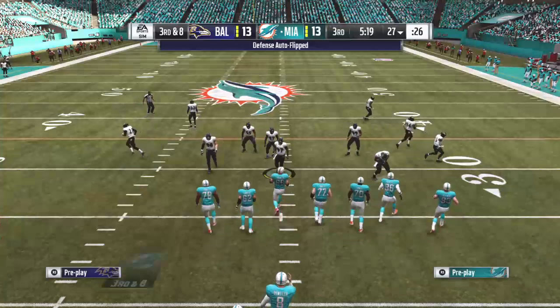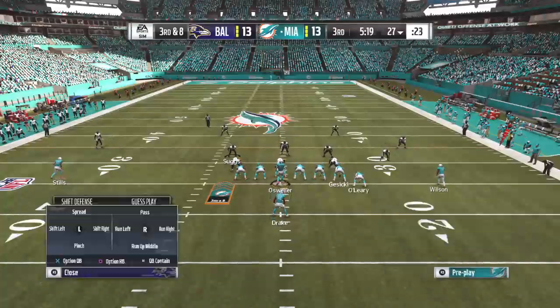So the failure to connect on 2nd down, that leaves them staring up here at a 3rd and 8.